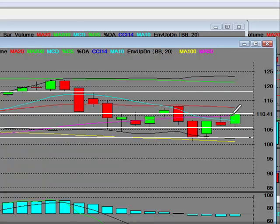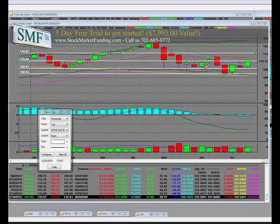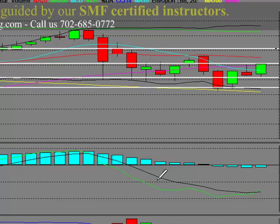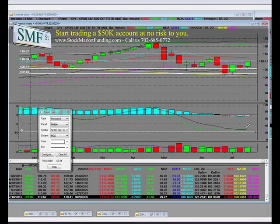And not only that, I would consolidate above it. I would bounce off of the 50-week. I would close above the 20-week. And I would come back to this area right here in the shorter term at exactly 115.67 as my upward resistance. And this green line, just like it crossed over and went down here, is now flattened out right there. It's got the ascending effect.